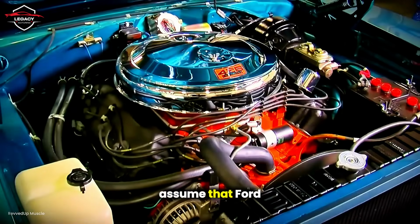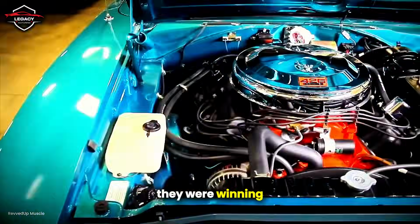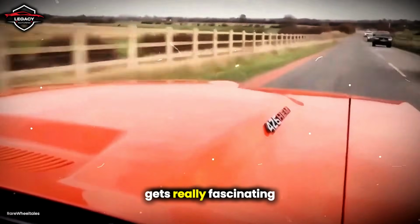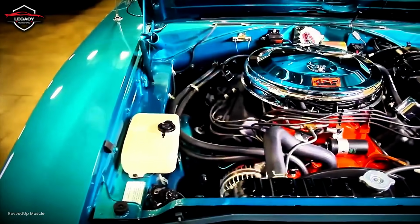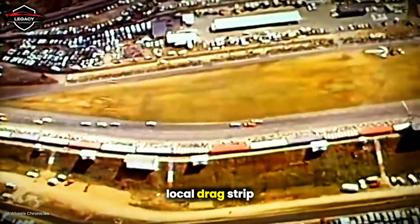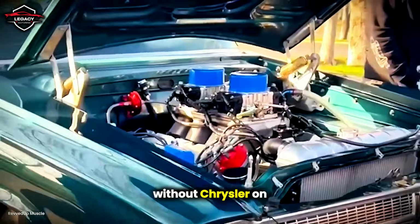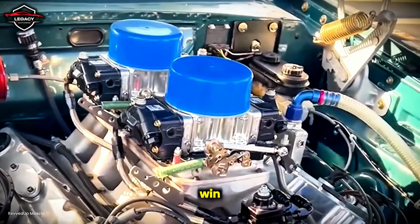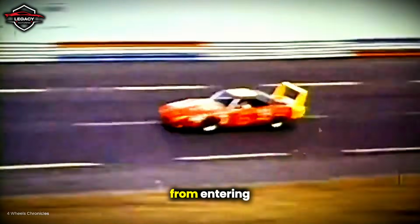Now, you might assume that Ford was thrilled about this. They were winning races, after all. But look, here's where the corporate mindset gets really fascinating. Ford's executives quickly realized that winning championships against a field of second-rate independent runners was completely worthless. Their advertising slogan was "Beat the Best," but the best was currently drawing 50,000 screaming fans to a local drag strip in Ohio. Winning without Chrysler on the track actually made Ford look bad. It looked like they could only win when the real competition was barred from entering.